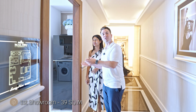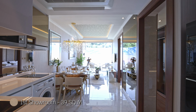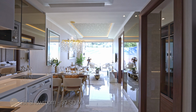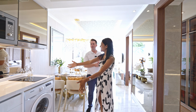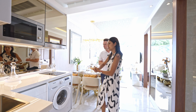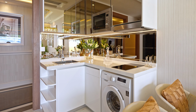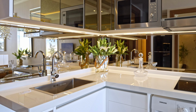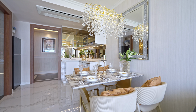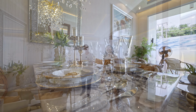And here is the first showroom, 39 square meters. Let's have a look. This type is 1 bedroom. I'm not surprised you will feel impressed, right? The decoration and everything. So we start with the kitchen. Very important. In this project, they use a white color kitchen with glass cabinets. On top will come a hot food, sink, washing machine, and then a fridge over there. And here we have the area for the dining table, enough for 4 persons.